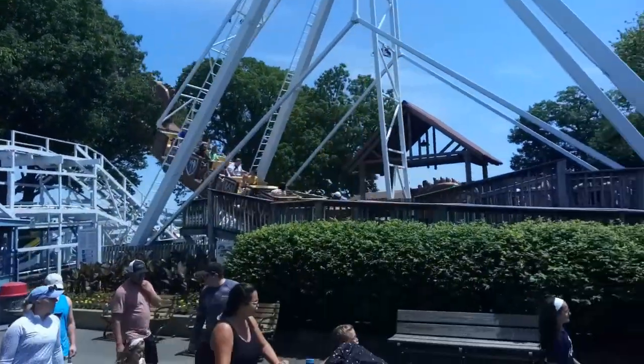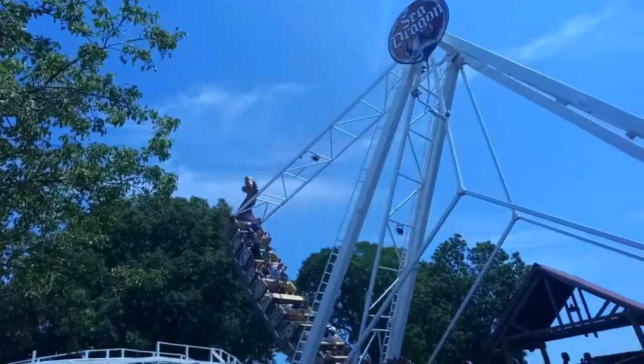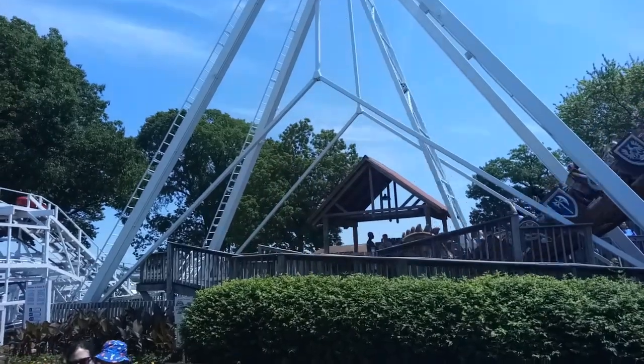And then you've also got a really classic, nice train ride. Goes through the log flume and through a tunnel. Nice views of Jackrabbit. It's just a nice, relaxing time.